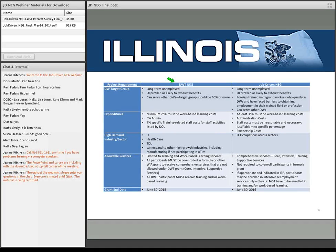But for now, comparing the DWT to the job-driven NEG, I just wanted to point out some of the major differences. With this particular grant, there is an emphasis on serving the long-term unemployed and the UI profiled, which is the same as with the DWT. This one goes further to add another category that you'll see in the chart: the foreign-trained immigrant workers who qualify as dislocated workers and have faced barriers to obtaining employment in their trained field or profession. And I've made a notation there that you can serve other dislocated workers. The emphasis is on those 3 specific groups.